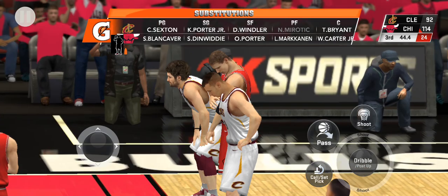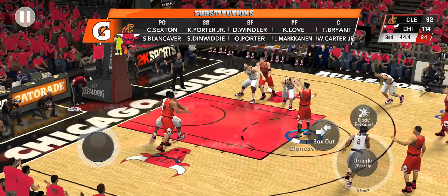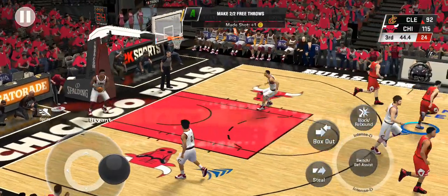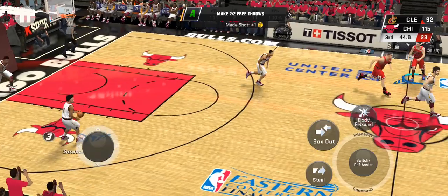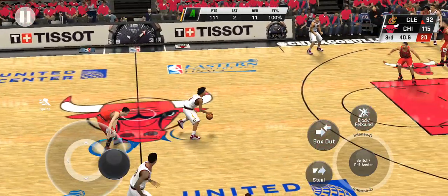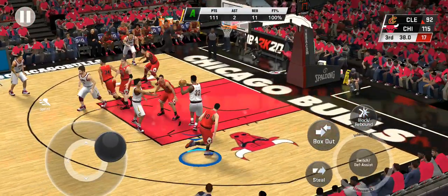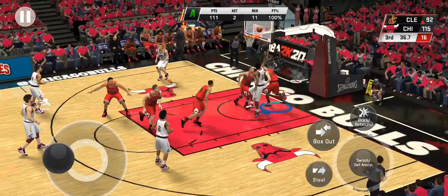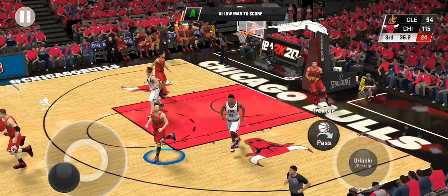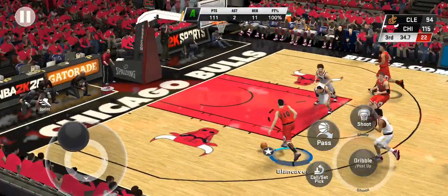Cavaliers making a switch here. Both shots good from the stripe. And here are the Cavaliers. Back to Bryant. The feather touch on the finger roll. Beautiful. He's got eight. Good job threading that pass into the lane. I like his vision, guys.